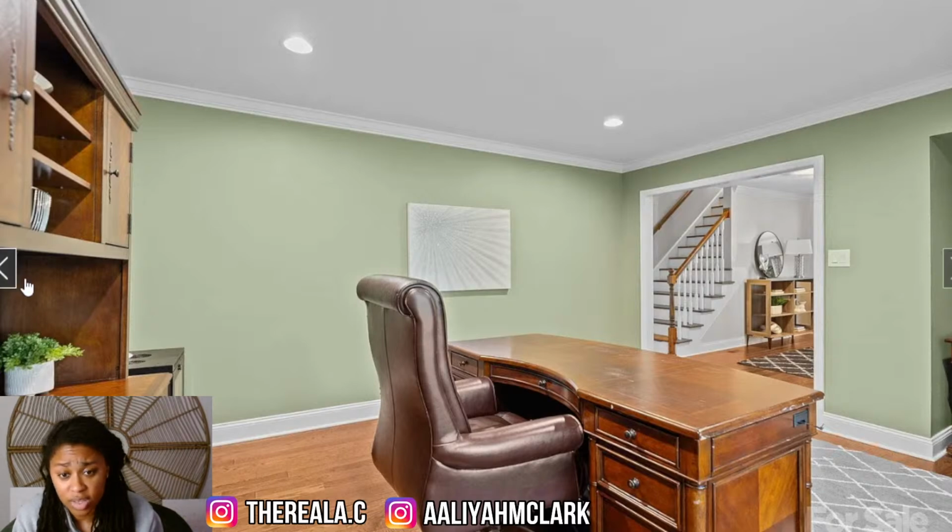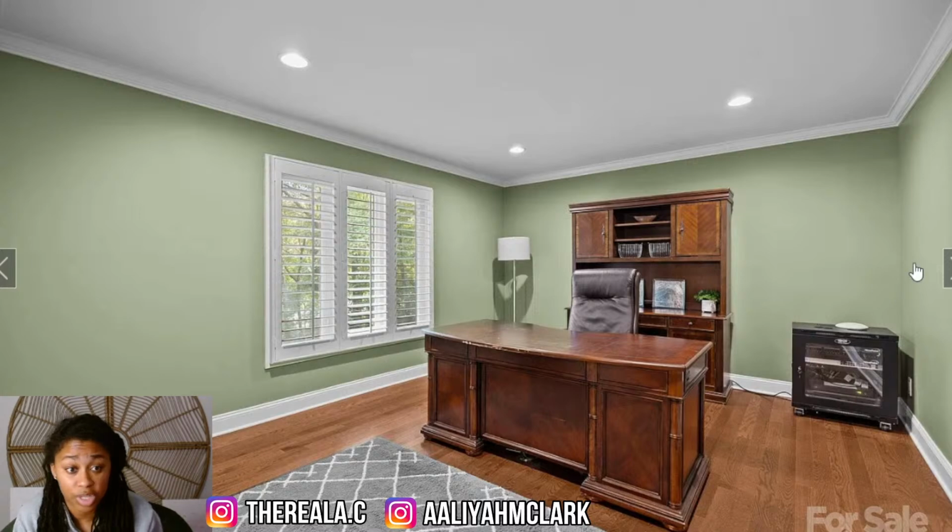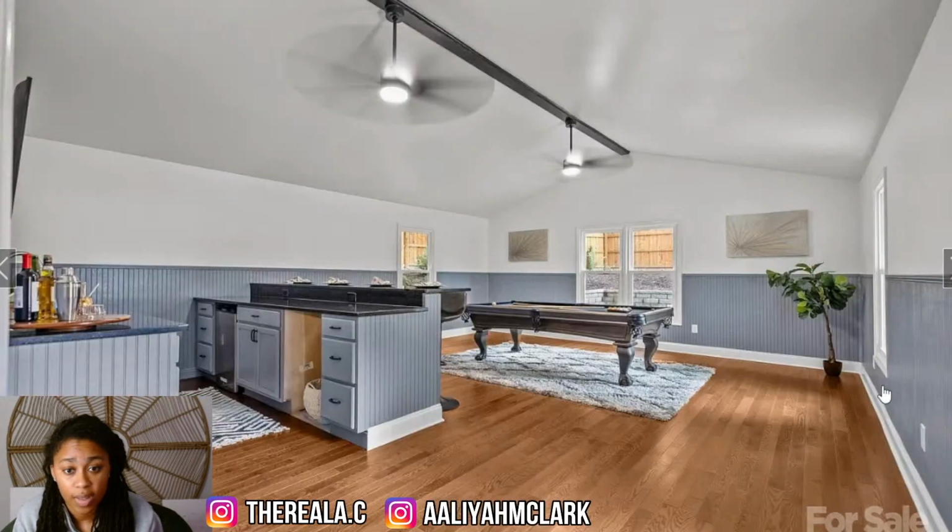And the office is a decent size. It's not like super small or anything, so you could really do whatever you wanted with that area if you didn't want to use it as an office.